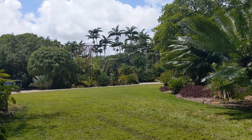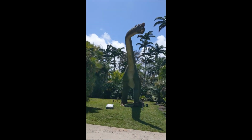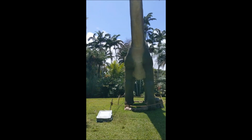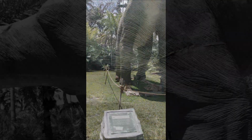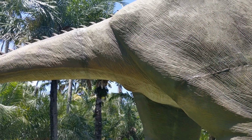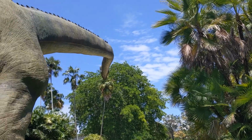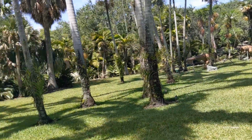But here's another one of these dinosaur models. And I think I'm glad this one is not one of those moving animatronic models, because that'd be sort of scary, even though it looks like it's a plant eater. The Brachiosaurus. Oh my God, I spoke too soon. It's just slow moving. But its jaw is moving and its tail is swinging. And again, who needs Jurassic Park?